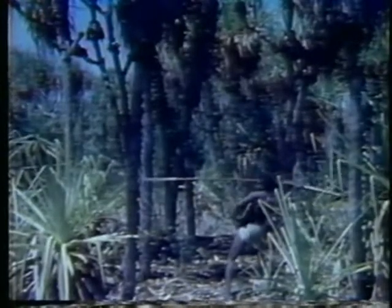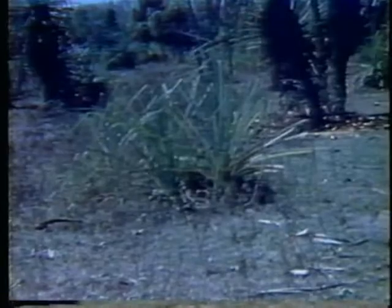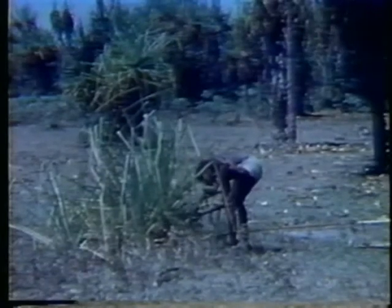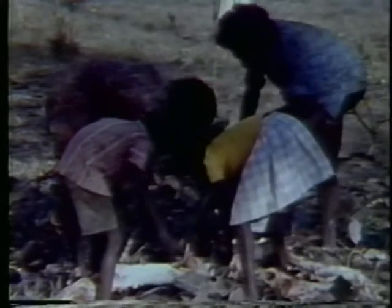Hunting is an everyday task, as food needs must be met. And pandanus nuts are gathered for grinding into a kind of flour. Wild honeybees are tracked to their hives, where their hives are robbed. These bees do not sting and make no honeycomb. The honey provides the only sweet natural food in the Aboriginal's diet.